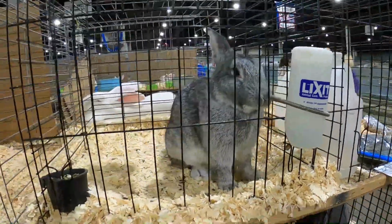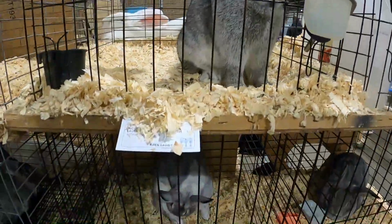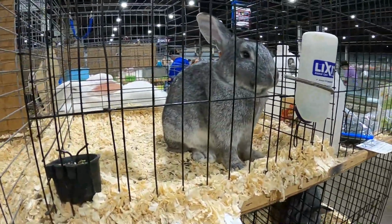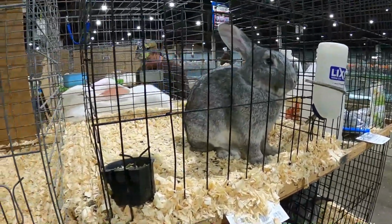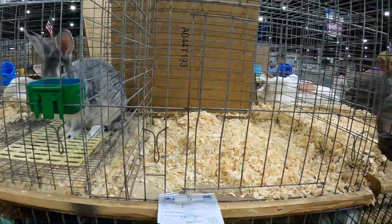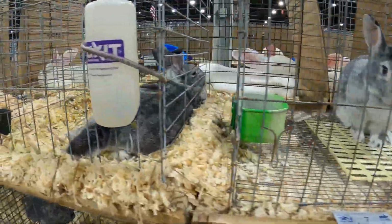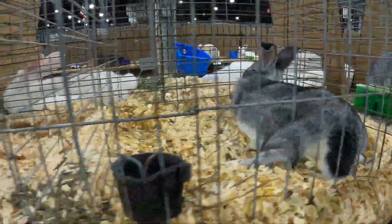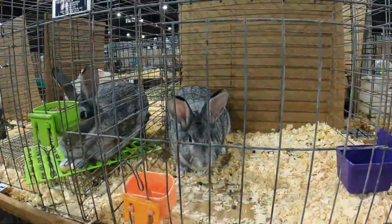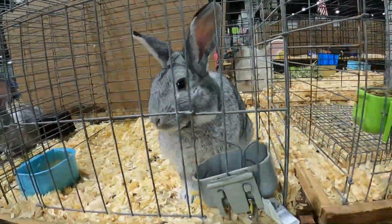So this is an American Chinchilla. There are a number of different chinchilla patterns in different breeds. There's a Giant Chinchilla and an American Chinchilla. Giant is larger, the American is smaller. So we've brought 4 of these. This is that agouti pattern, or it's a banded pattern. It gives it this color similar to a chinchilla. So we've brought 4 of them with us.